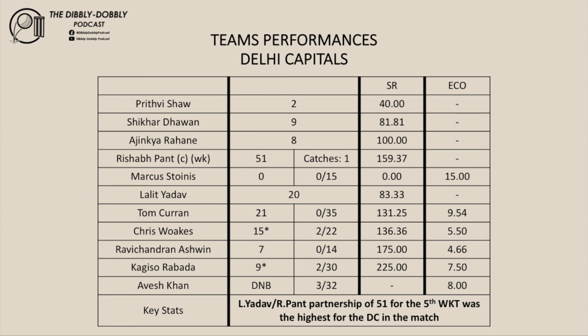Overall, a poor performance from the Capitals. They need to learn from this match quickly and look to improve and get better for their next game. It wasn't their best game, but they're a class side and should bounce back from this.